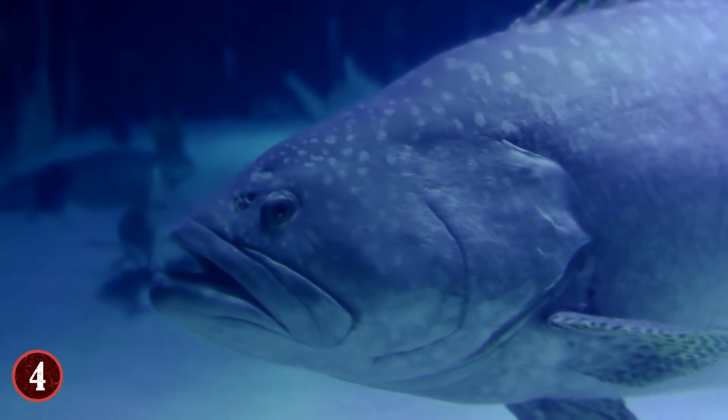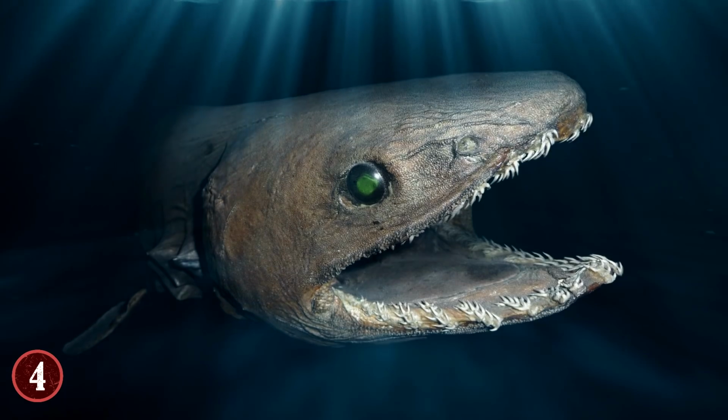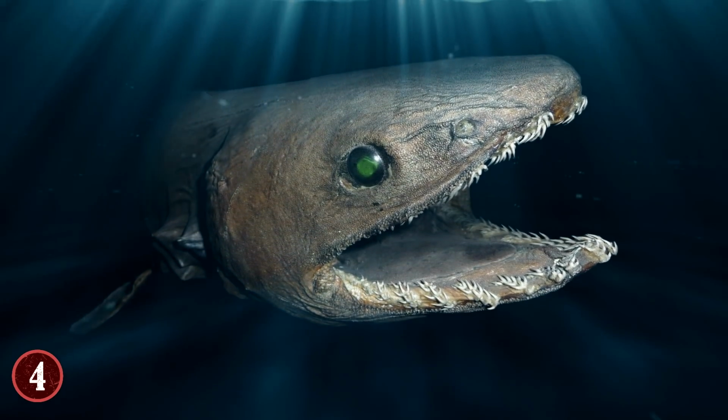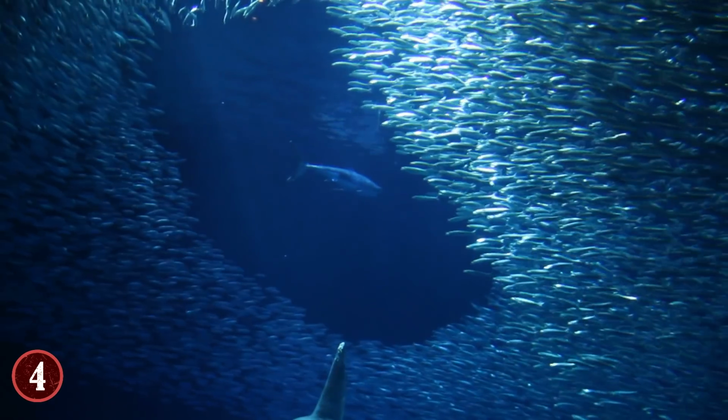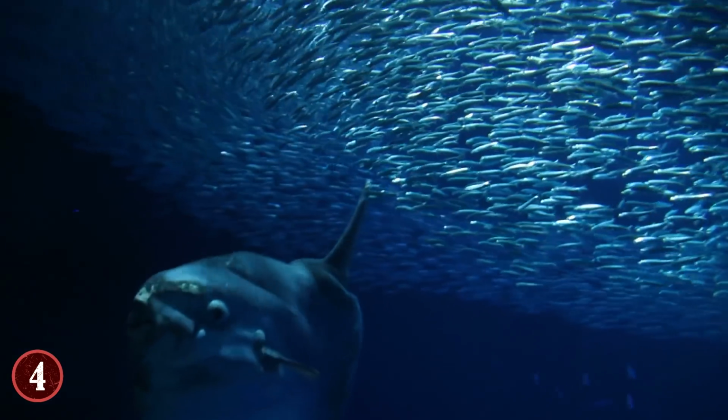This, alongside other known animals like the frilled shark, raises the mystery of how many other extinct animals live in the oceans of our world. Given that humanity hasn't found everything within the oceans, the number could be quite a bit higher than you would expect. Number 3. Ancient battle.